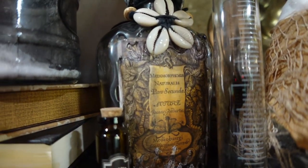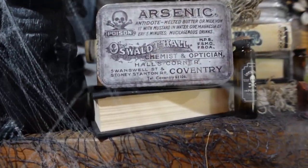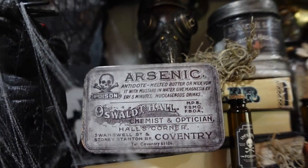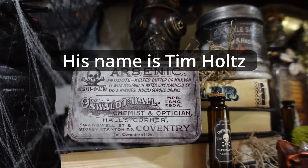I made the one in the back. I made this display. These are all stuff from Dollar Tree, except for this arsenic. This came from Michael's, if you guys are into scrapbooking. And oh gosh, what is his name? I can't think of his name right now. If I think of it, I'll put it up on the screen for you.